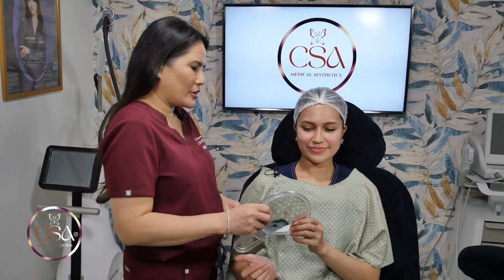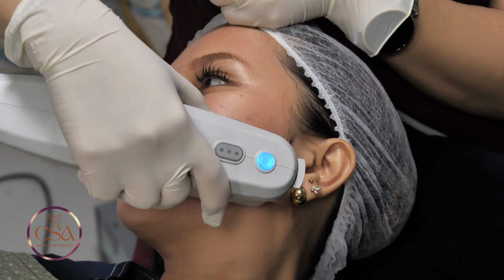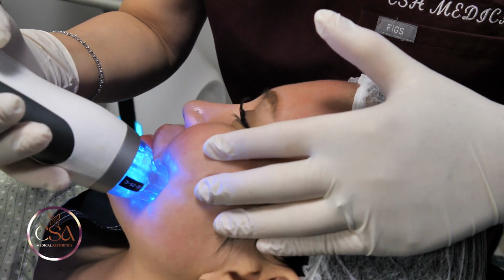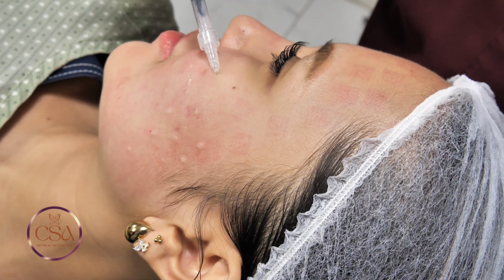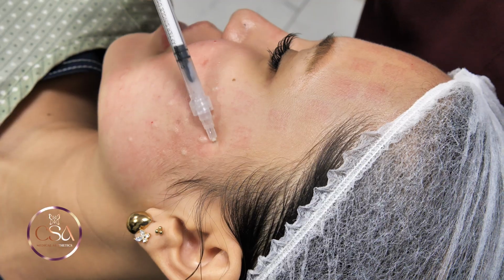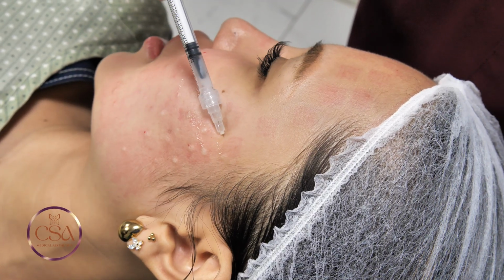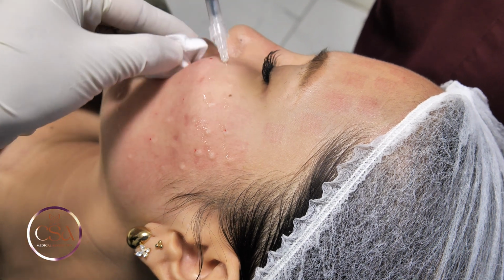Kim, here's our mirror. So we did Botox, we did Ultherapy, we also had the Eladerm radiofrequency microneedling and the Colshine injection. We added the collagen type 1 to help the dermis layer regenerate, and at the same time, you replenish the skin with the natural collagen that you have.